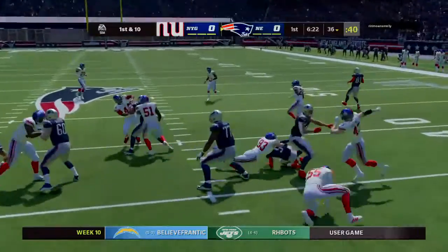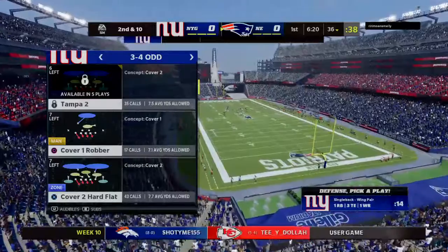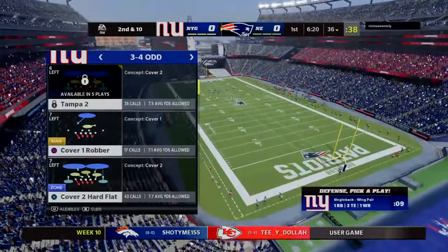First carry for Damian Harris, the Alabama man. And he is met at the line of scrimmage, and he goes down right there. No gain on the play. It'll be second down.